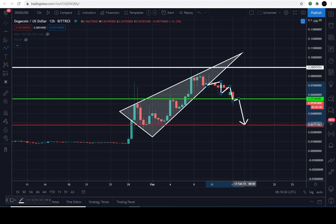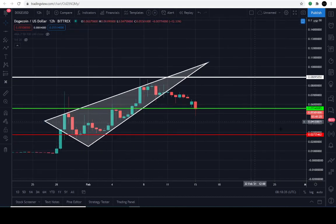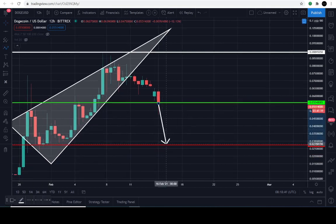I'm not saying that's actually going to happen. What I'm saying is, if they do not follow through with their obligation to meet this target down here at the red line, I'm not sure how soon it has to happen.